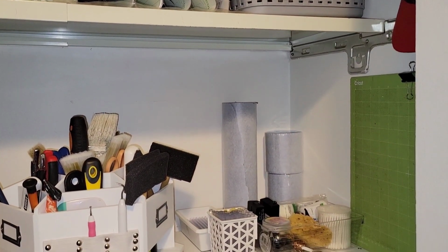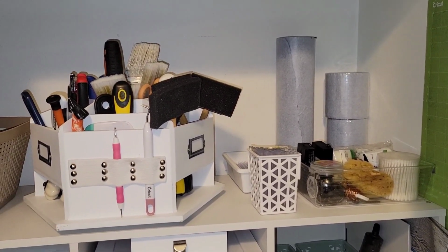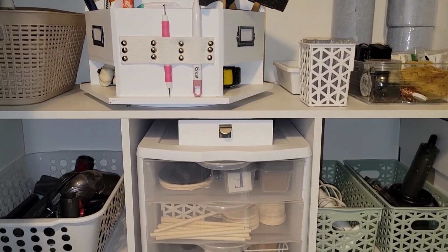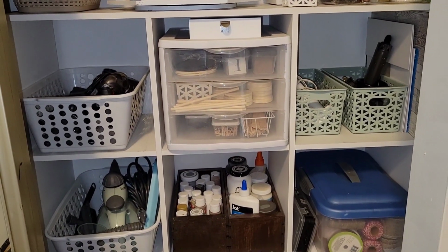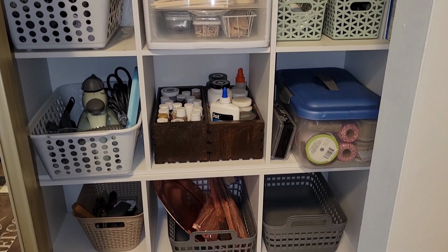Okay, well, not all. I have some immediate craft supplies that I do use often and I like to keep upstairs because I do my crafting upstairs. And everything is so organized and so easy to get to. And best of all, nothing is falling out onto me as I open the closet doors.